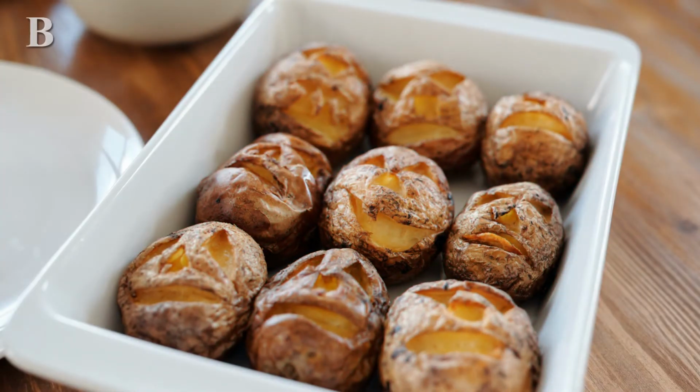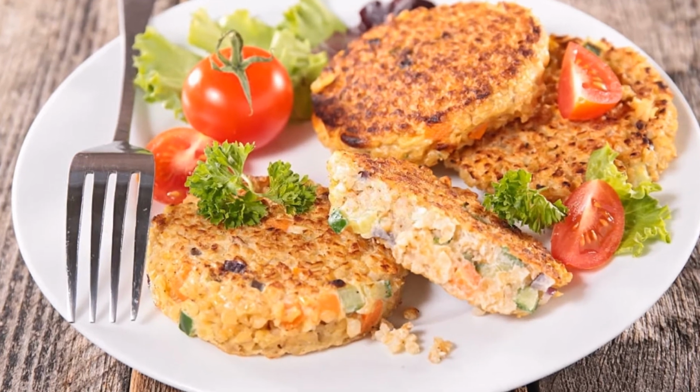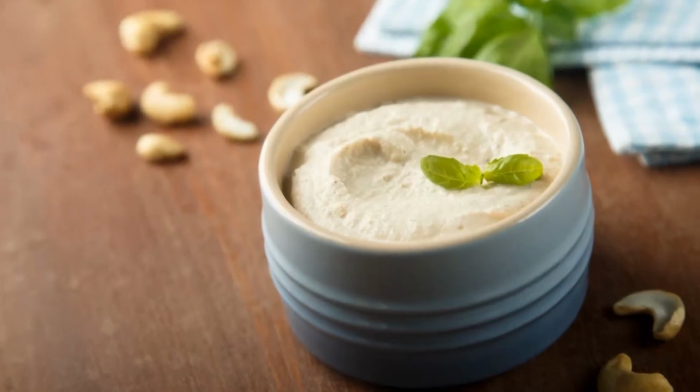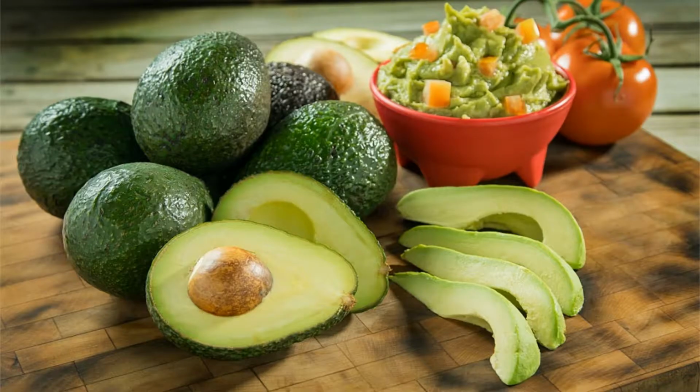Next on the list, we have baked sweet potatoes. For a cheap and quick meal, bake a sweet potato and top it with black beans, cilantro, and tomatoes. In this baked stuffed sweet potato with sriracha cashew cheese sauce, you can also add broccoli and avocado.